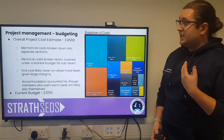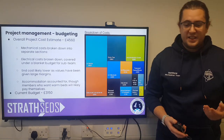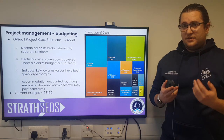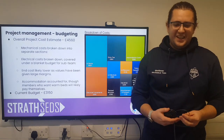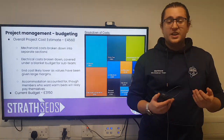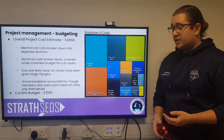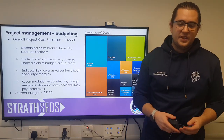We've also included a budgeting section. The overall project cost estimate right now is sitting at around £4,500. Most of this is towards the mechanical team and entry fee, specifically towards the motor. Mechanical costs have been broken down quite stringently here, as you can see. Electrical costs have been broken down by the team, but it would become really cluttered here, so we've given them their own specific overarching section.